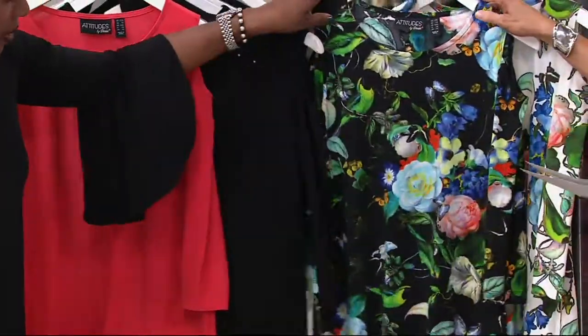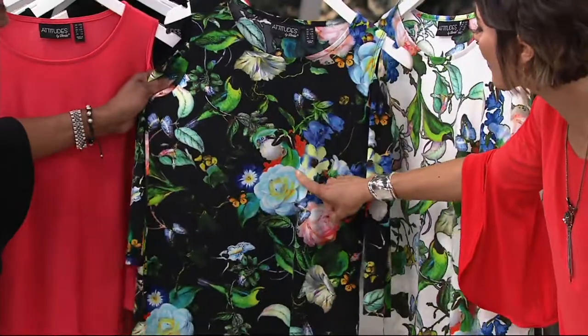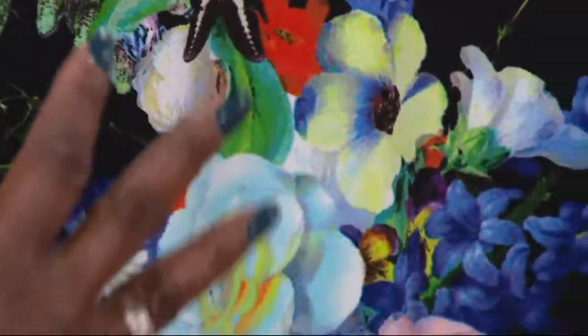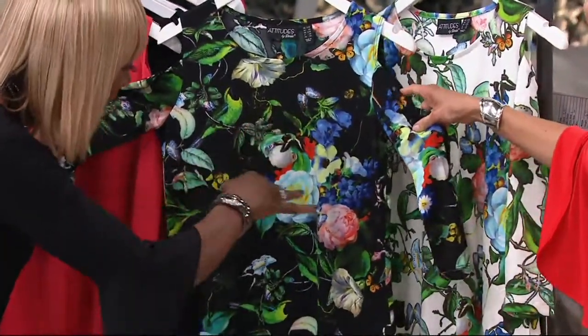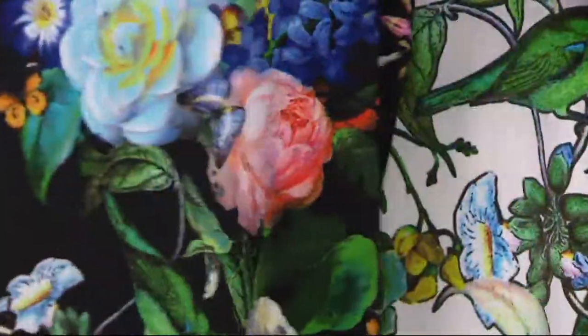Then this is your first print. It's called the Black Multi. Oh look, butterflies! Okay, well, you know I love that. And look at the flowers. I love my prints because I make them three-dimensional. So it's almost like you're putting a painting on. Look at how fabulous that is in the black. You can see the butterflies, and you've got birds and great flowers. I mean, how fabulous is that?